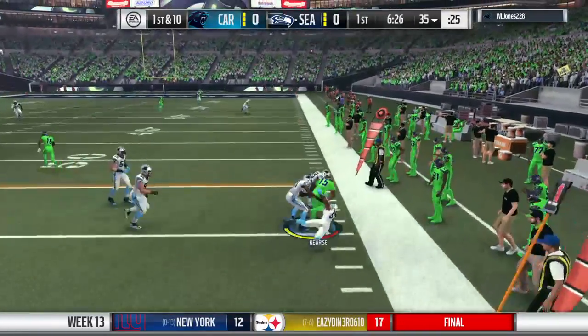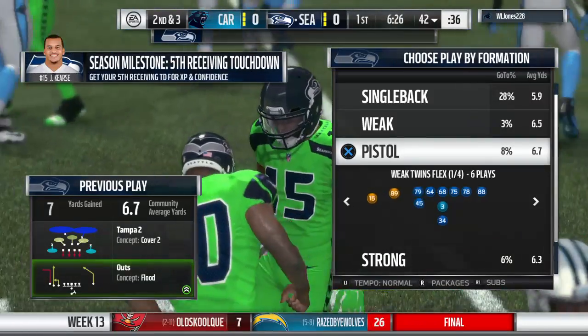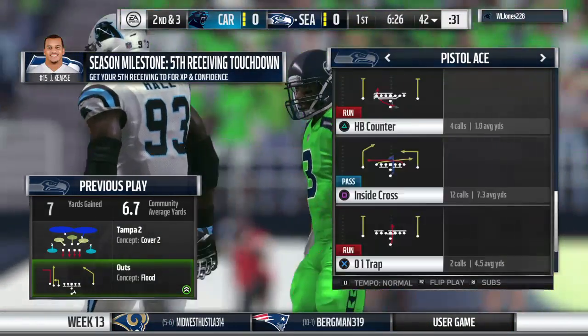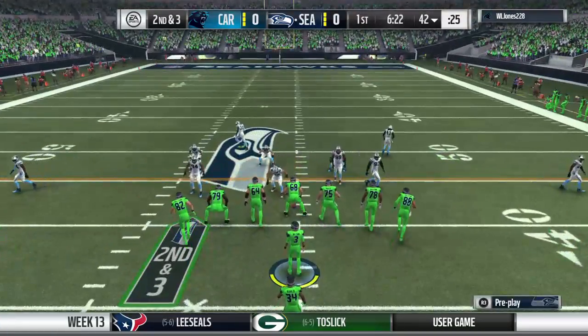Complete outright to Kearse. 7 yards, the pickup on the pitch and catch. People worry about throwing the out route because often it can get jumped, and that can turn into either an incompletion or an interception. But not on that one. Everything came together, and he catches it and goes over the sideline. Looks like the defense in press coverage here.